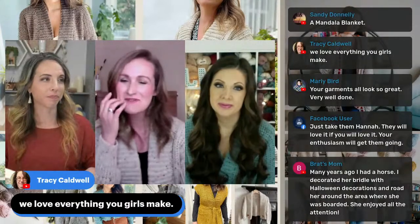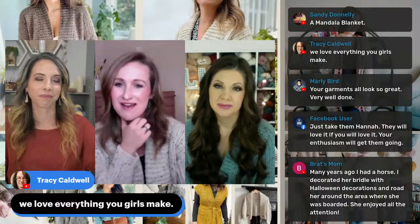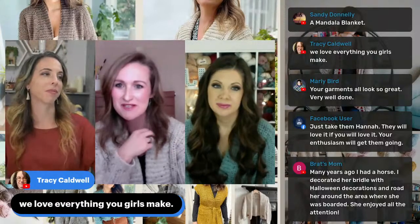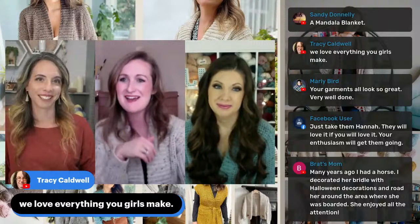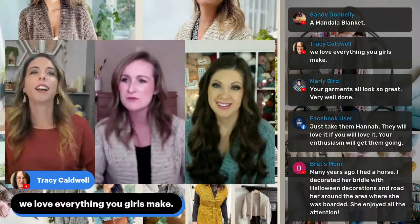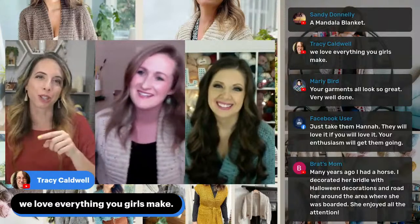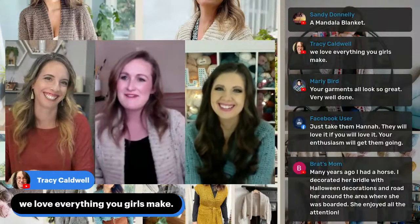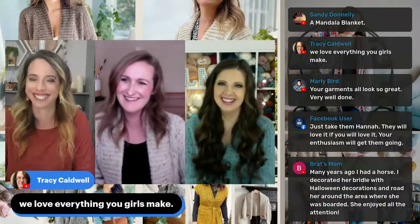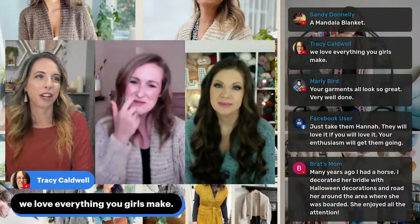I've just caught that message down there about someone saying many years ago I had a horse and they decorated the bridle with Halloween decorations and took it around the area. How awesome is that? I could get on board with that. So Hannah wants to go trick-or-treating on a horse. That's what I'm hearing. Nice. Hilarious. That's awesome.